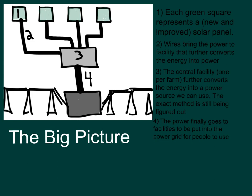And then this is the biggest picture, probably. You've got one of these, which represents one new and improved solar generation unit. You've got wires attaching to some sort of facility, which converts that into actual usable energy. Of course, you'd have to figure out how to bring it along the wires. Eventually, once it's put into energy, you can send it to the power stations and put it on the grid for people to use.